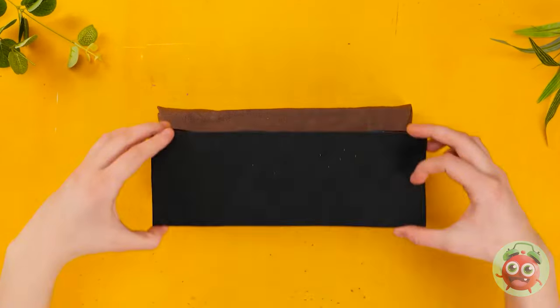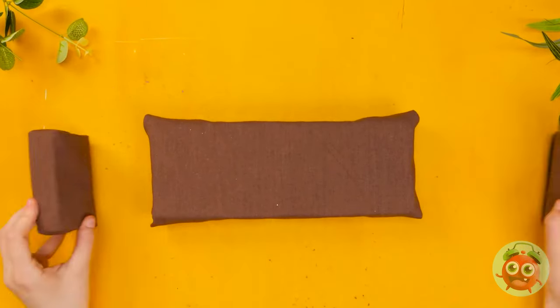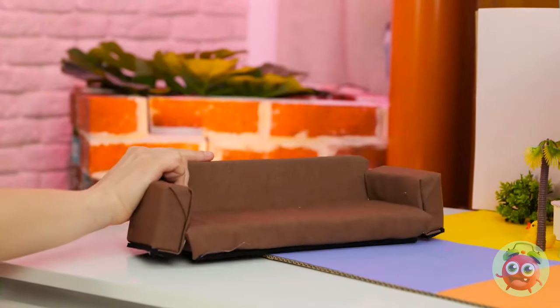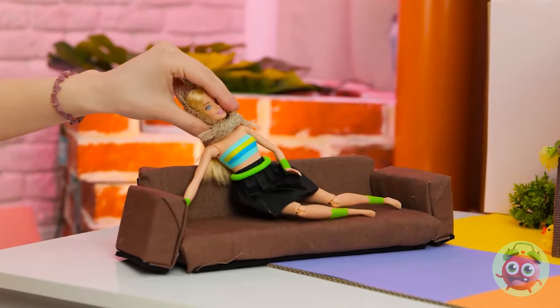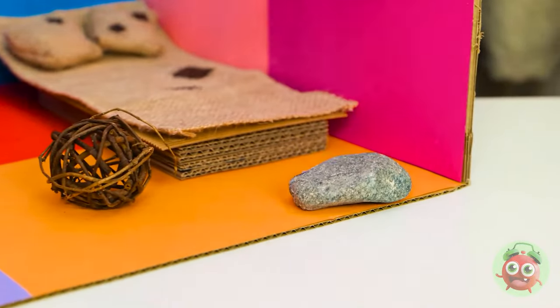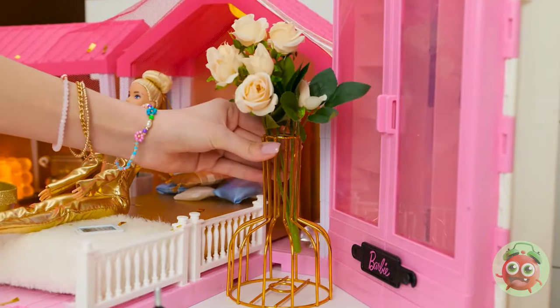I'll stick black felt to the center. I can flip it over now. I'll do the same to make the back and the sides. Now we have a couch. Try it out. It looks so comfortable. I've got some accessories for you. It's the little things that give it character.